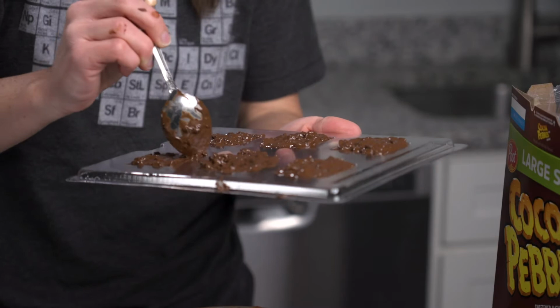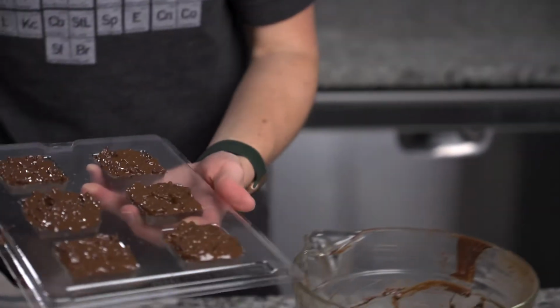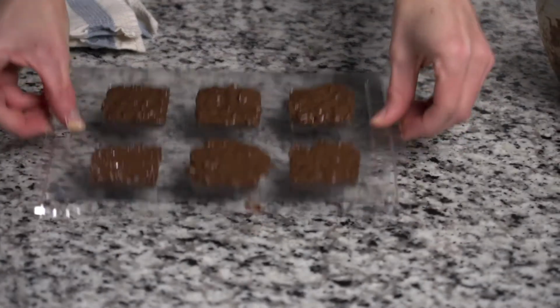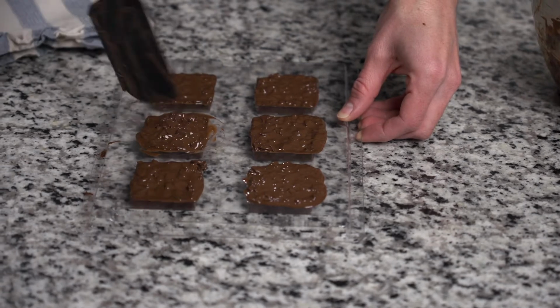Okay, these are gonna be crispy and delicious. They're a little messy, but that's all right. We will trim them up when they're finished, so spreading out over the edges, just go ahead and kind of push them back in.